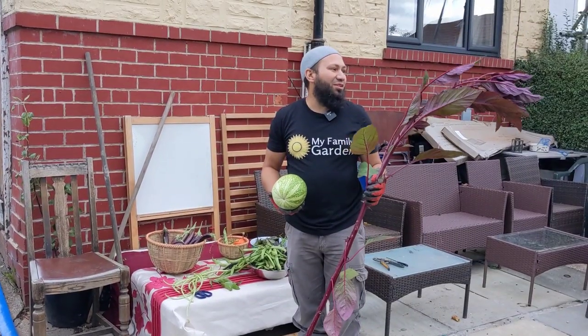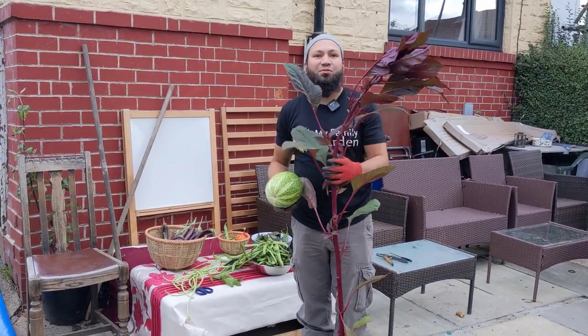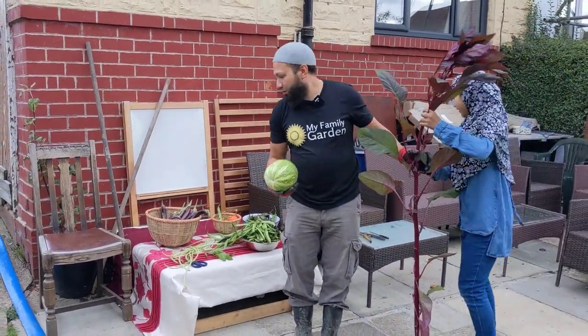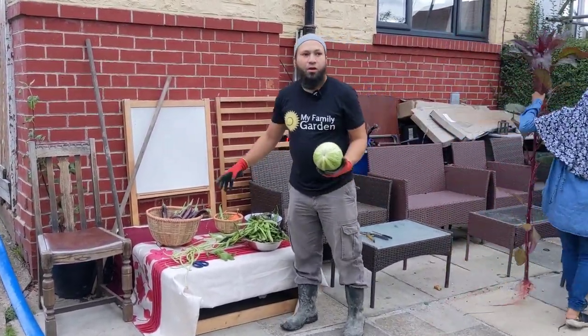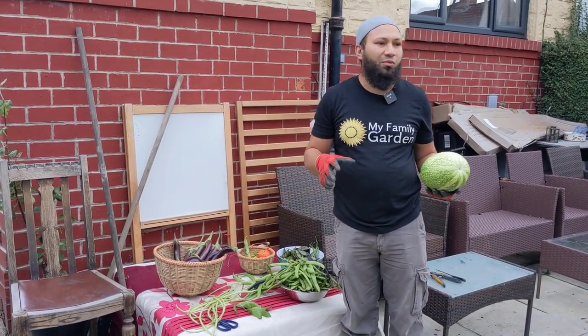My mum just pulled this really nice dinger. It's taller than I am, absolutely wonderful. So look at the size of that. Yes, it's taller than you. No. So not a bad harvest, and we'll do our squash and we'll do our potatoes in the next few days and we'll see what we get with that.